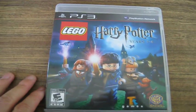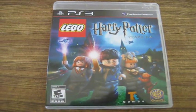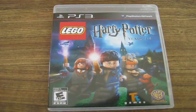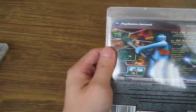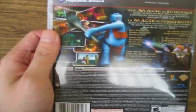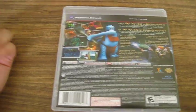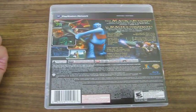So that's Singularity. Next up is Lego Harry Potter Years 1 to 4. So this is apparently Lego's newest game from Warner Brothers, covering the first 4 years of Harry Potter, and I'm guessing that's the first 4 books. And I saw a review of it on Game Trailers, and apparently the game covers a lot of the events in the story, and kind of puts a fun Lego spin on it. So I really like how they do that.